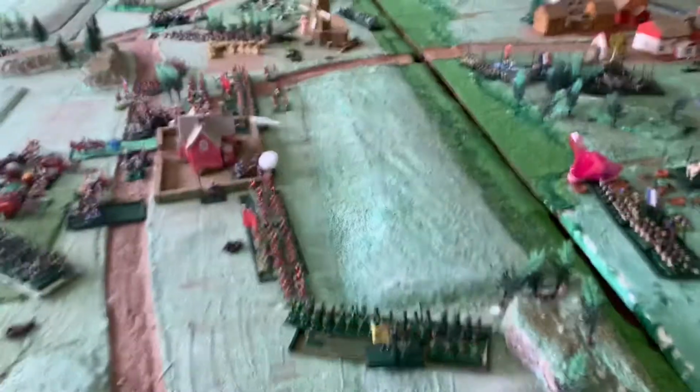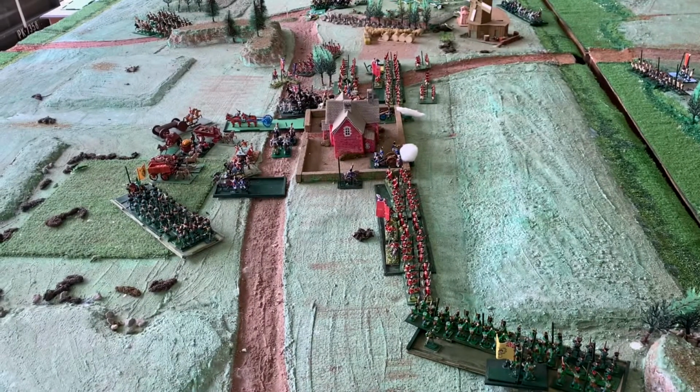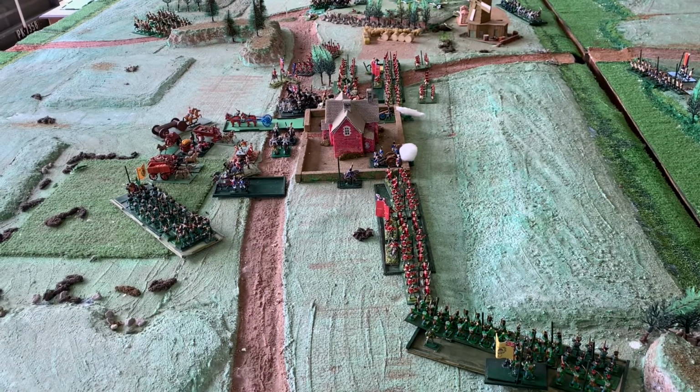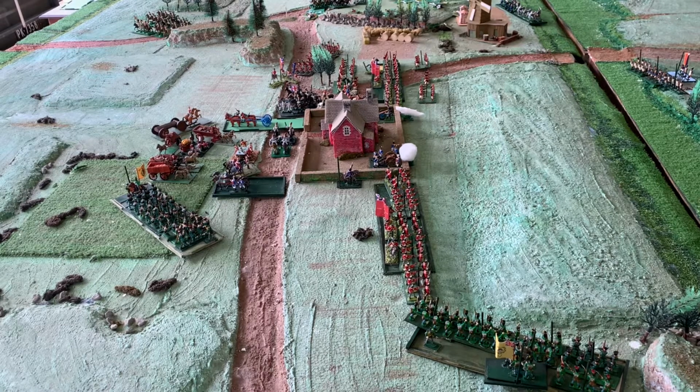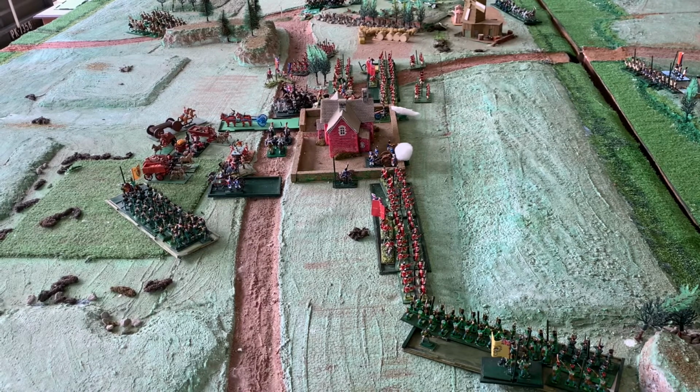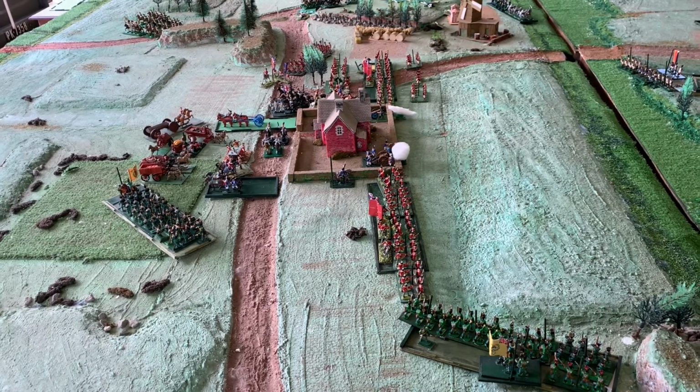Interestingly enough, over here you notice that the battalion of the Nassaus have about faced and on orders are moving back towards the ammunition train. Obviously the big cavalry battle taking place on the left flank is getting the British commanders a little bit nervous.